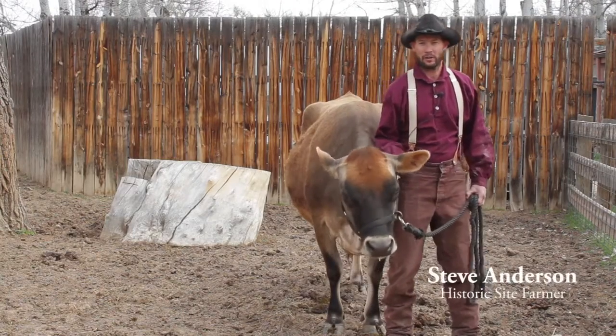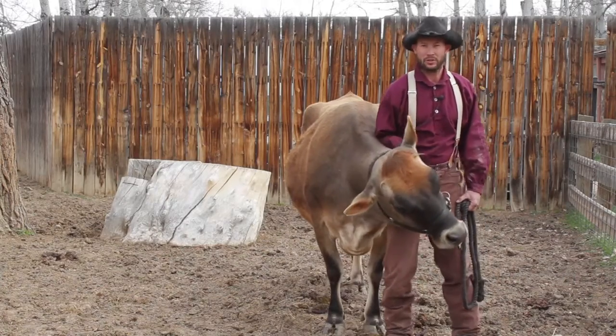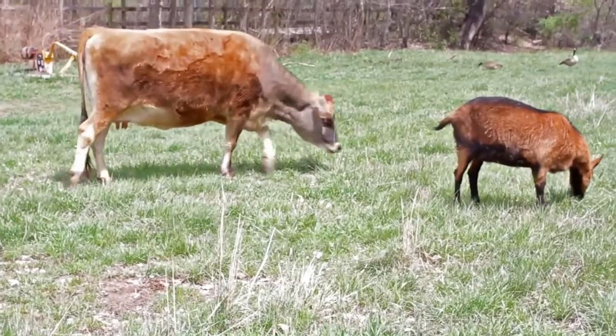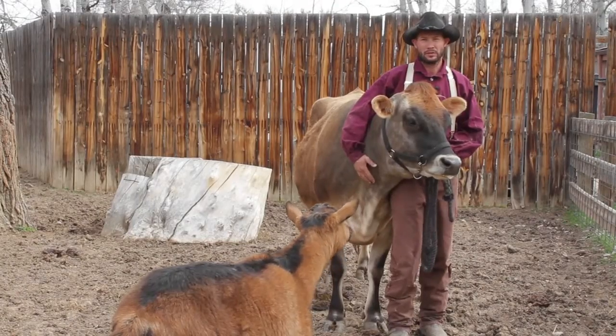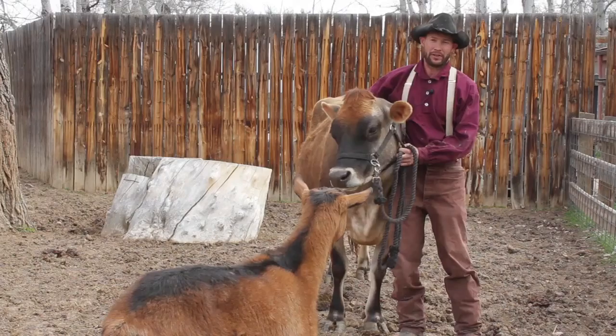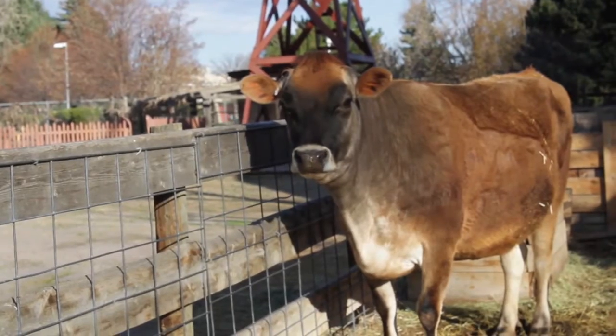Today we are going to introduce you to our lawn mowing crew, Gus and June. June is our lawn mower and Gus is our weed eater. June is our Jersey dairy cow, which means that she gives milk. She produces milk and not beef.